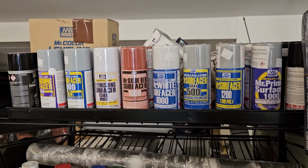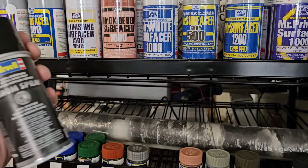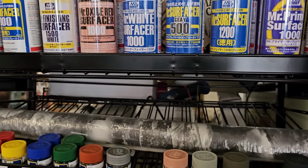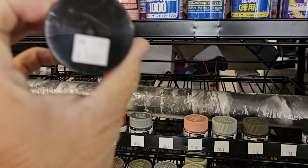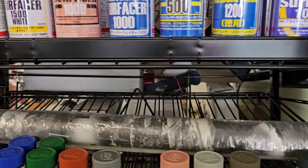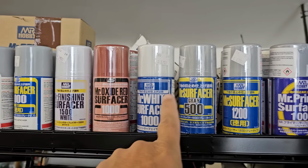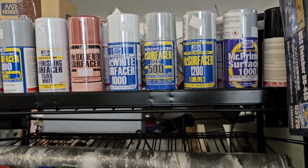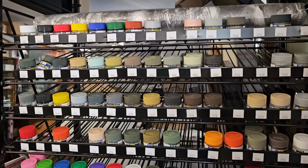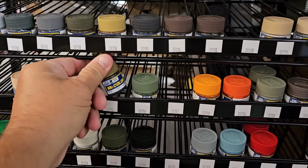Primers, Mr. Surfacer. People swear by Mr. Surfacer. Your Chrome Revell spray. That's kind of hard to find. That kind of comes and goes. There's the price on it. Not too bad. I definitely recommend that Chrome spray. There's all your primers for Mr. Surfacer. But as far as chrome spray goes, that Revell chrome spray is my favorite. I'm thinking about doing a video on the chrome spray. Let me know if you want to see one, and I will do it.